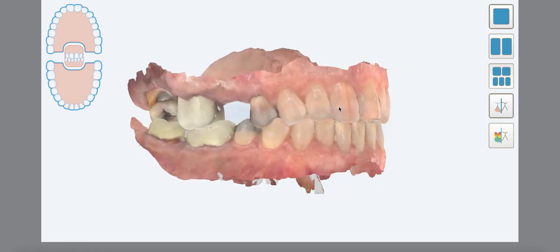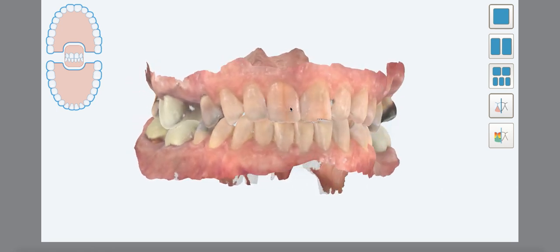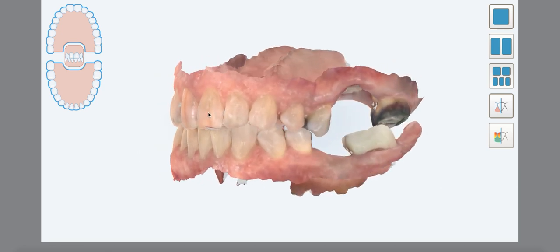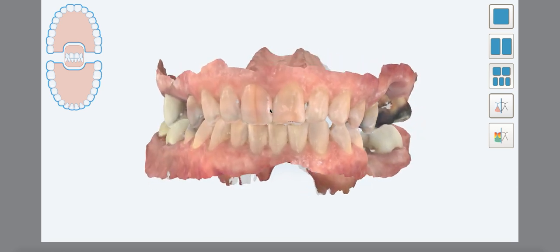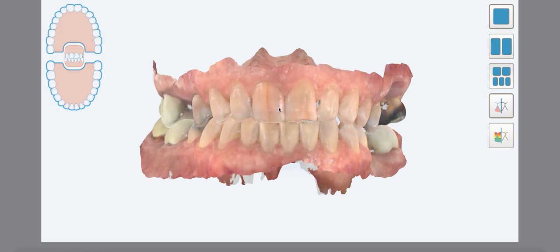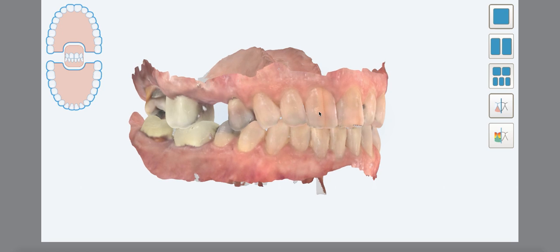Is this a perio patient? Is it a high caries risk patient? Or is this a high biomechanical risk patient? Although some patients fall into two or three of these categories, patients tend to fall into one. So I wouldn't call this a periodontally compromised patient.